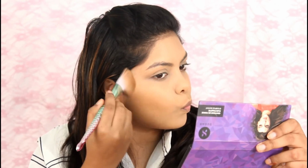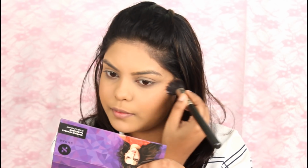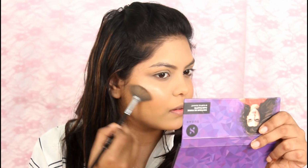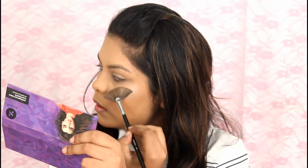For contour, blush and highlight, I will be using this Sugar Face palette. Now I am going to set my face with this Freedom Pro Studio Fixing Spray.